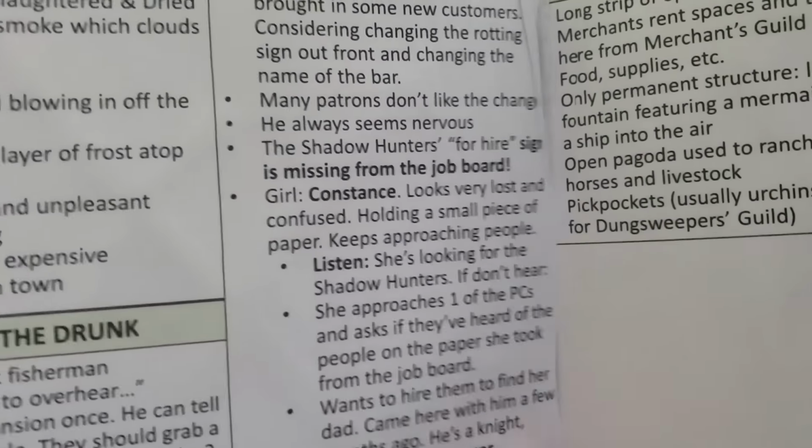But this girl Constance that I created, she looks lost and confused. She's holding a small piece of paper and keeps approaching people, and she's looking for the Shadow Hunters. And she was the one that had their note. And then she said she wanted to hire them to find her dad. She came here with him a few months ago. He's a knight called Wilkin the Whisperer. He was looking for something about a ring. So he's a member of a knighthood group called the Order of the Ring that people thought had disappeared generations ago, but somehow he's one of these guys. And then he said he was investigating some ghosts outside of town. He said he'd be back in the morning, but that was 2 weeks ago.